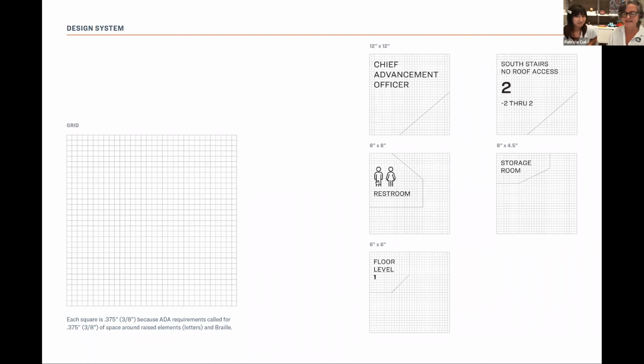Also, this might sound obvious, but always start designing with your longest words and your most complex signs. Chief Advancement Officer is a mouthful. So if that worked within the 12x12, that was a good idea. So this was the longest title we had, and it worked, and that was the great part. And we always had to allow for space for braille.